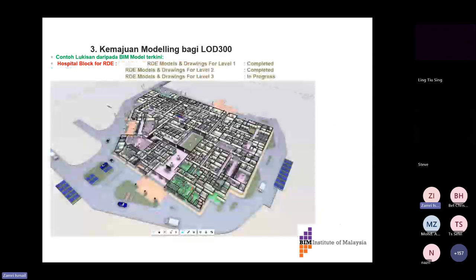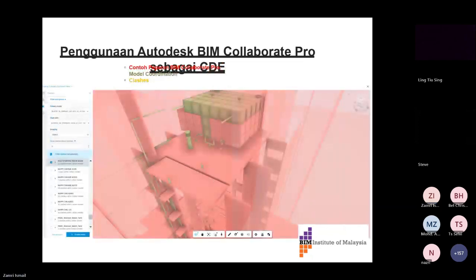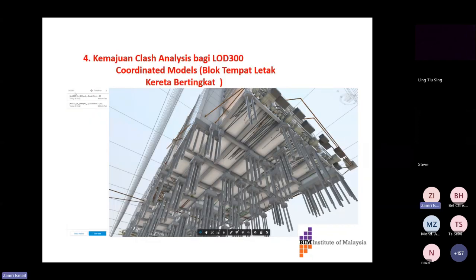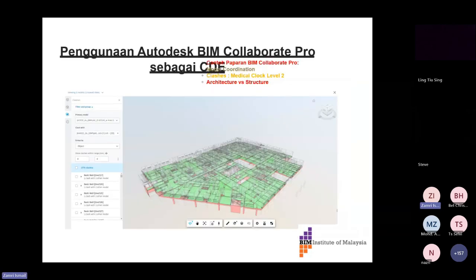Okay, examples. This is level one on site. Level two is in progress. We also do clash detection, clash analysis using BIM Collaborate Pro. This is under clash analysis. We can do visual checking in terms of coordination for multi-discipline. We do simulation as well. This is done for quarters. Of course, I don't have the animation now.